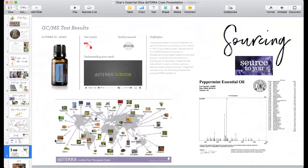So now the sourcing, this is a really important one as we think about these other companies that are coming out with essential oils. We want to be able to know what is going into our oil, and doTERRA has made that even easier for us to do with their website called sourcetoyou.com. This is something that they have recently launched, and what it does is it allows you to scan your bottle. So if you are currently using doTERRA essential oils, you can grab a bottle and look at the little code on the bottom of the bottle, and you're going to input that into sourcetoyou.com, and it's going to pop up with the test results on that oil.